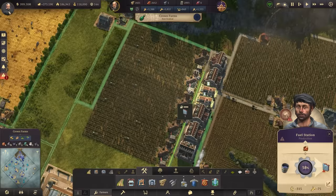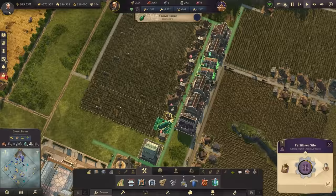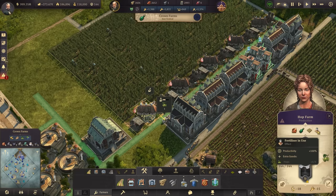So fertilizer, what, I can't even remember what fertilizer does specifically. Is it 200% or something? It's 100% and it provides extra goods every 3 cycles. Nice. The tractor barn, doesn't that do something similar?